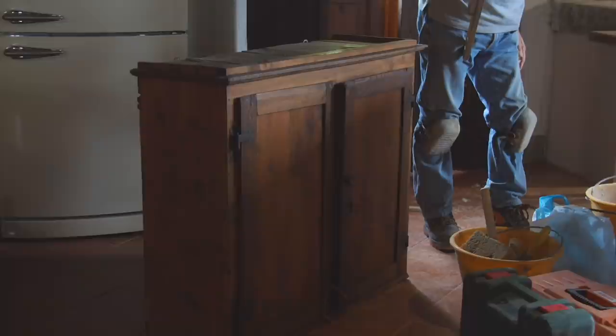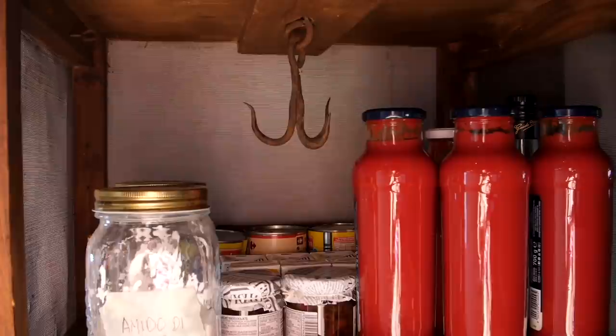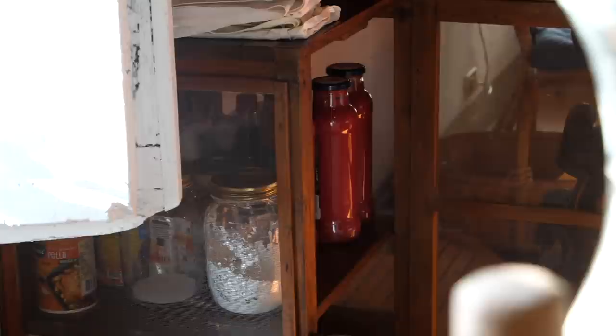I found one of these in an old barn on the property, along with a moscaiola, which comes from the word mosca for fly. So the hook is where they would hang a piece of meat safe from the flies but aerated, and we have so little space for pantry goods, so I decided to varnish this and add little shelves, and it's now a lovely vintage little cabinet to keep dry goods in.